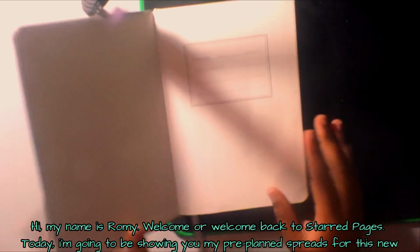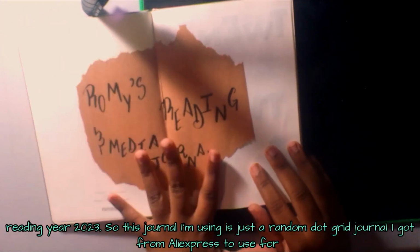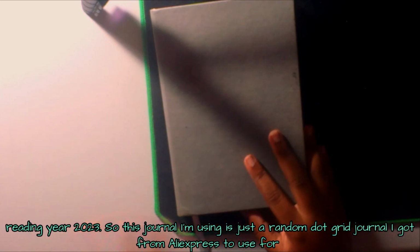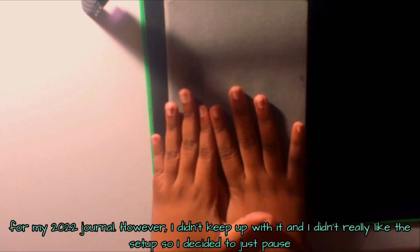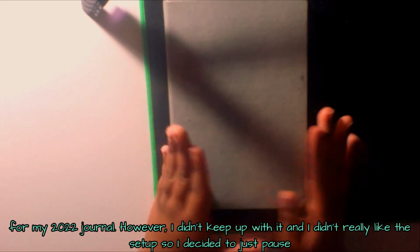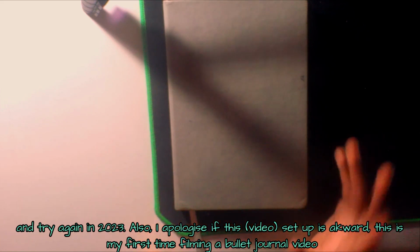Today I'm going to be showing you my pre-planned spreads for this new reading year 2023. So this journal I'm using is just a random dot grid journal I got from AliExpress to use for my 2022 journal. However, I didn't keep up with it and I didn't really like the setup, so I decided to just pause and try again in 2023.